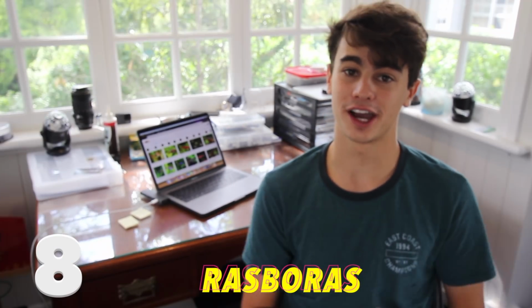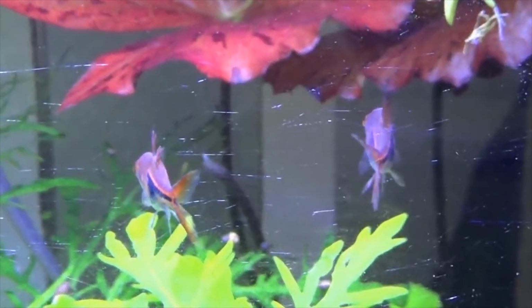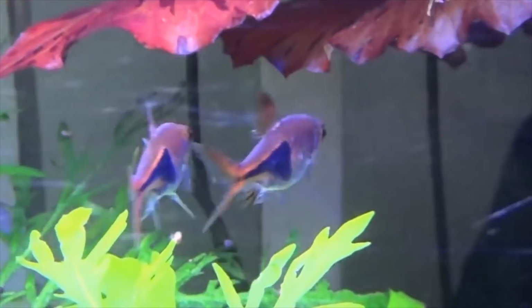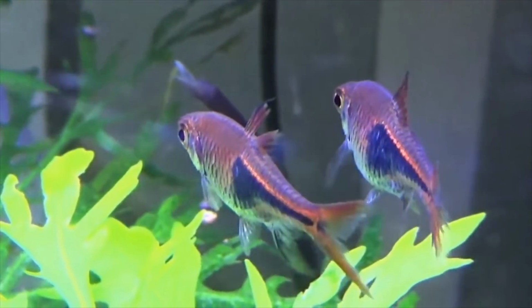So the next fish we have on the list is the rasboras. Now rasboras, there are a bunch of different types you can get. My favorite is the harlequin rasbora, and harlequin rasboras and rasboras in general are a schooling fish, and they're very, very peaceful, and they just go around the aquarium and create beautiful schooling displays. Now these guys are at number 8. I've put them there because they don't have much personality. They're just a little bit more tricky to take care of, and I probably wouldn't sell these guys as a beginner to people, but nonetheless, they are a very good beginner fish.